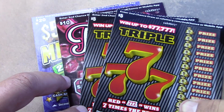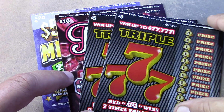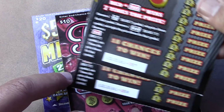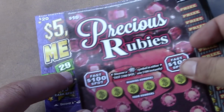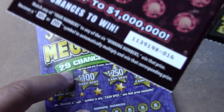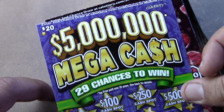Sorry, a little skinny there. We have a $40 session. We have two of the $5 triple sevens tickets, one of my favorite $5 tickets ever. 57 and 58 are the tickets on that one. A $10 precious rubies ticket, ticket number 16. And a $5 million mega cash, a $20 ticket, ticket number 14. So let's see if we can win some money today.